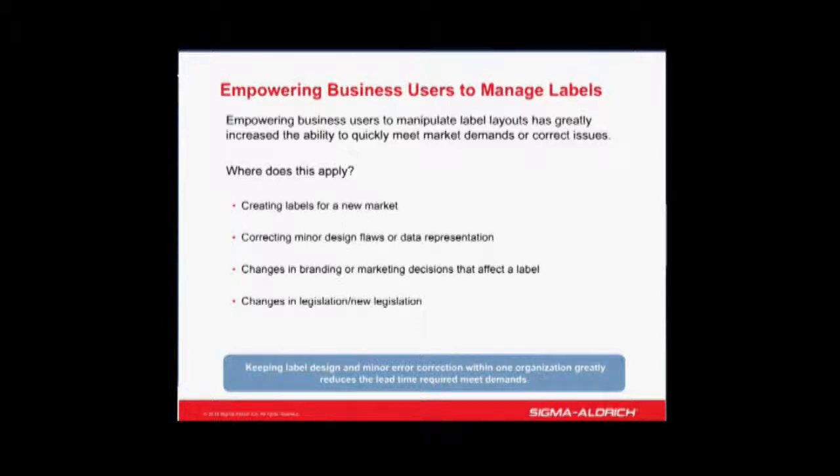For those of you in the chemical industry, you know very well that the GHS adoptions in many countries mean at a certain point you have to stop producing the labels that you have been and go to the new GHS formats. So it's very important, it's even vital for some businesses to make sure that you can get those labels out to the market as soon as possible. And that's what Loftware has helped us do.